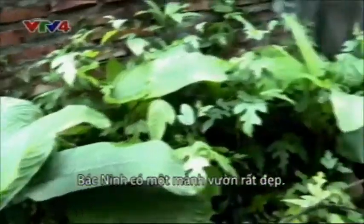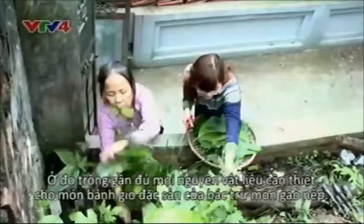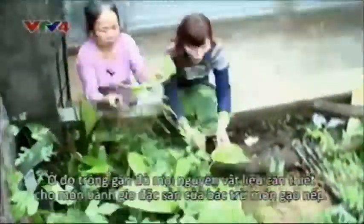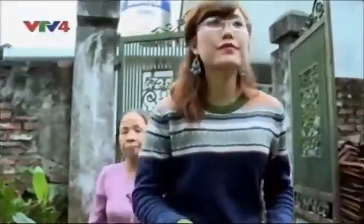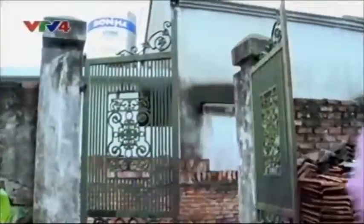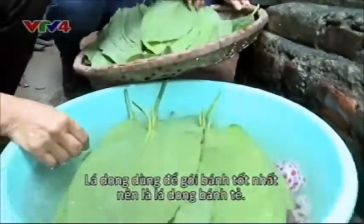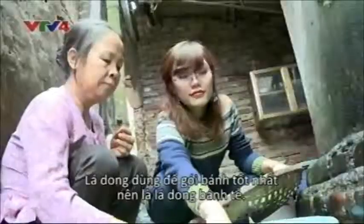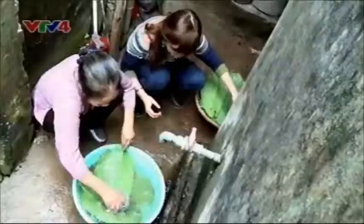Mrs. Ninh has a very beautiful and useful garden in which she grows almost all the ingredients for her special cakes, except for the sticky rice. I follow her to the garden to pick some zong leaves. It's best to use medium-sized zong leaves as they are suitable for the shape of a bánh giò. The leaves are cleaned carefully and then dried out.